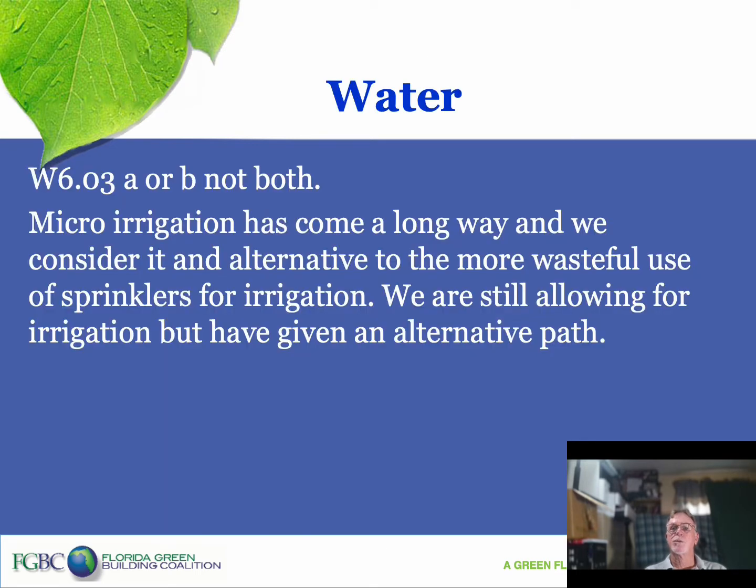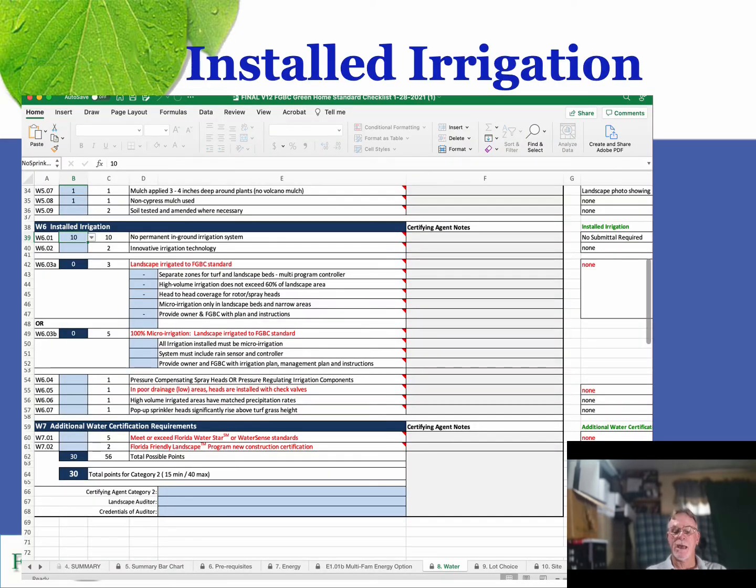Water W6.03, A or B, not both. Micro-irrigation has come a long way, and we consider it an alternative to the more wasteful use of sprinklers for irrigation. We're still allowing for irrigation, but have given an alternative path. That's why we say W6.03A or B, not both. A is the section that includes all different types of methods for irrigation and water savings for a normal yard. B is for micro irrigation totally, no other exceptions. And you'll see that on your sheets.